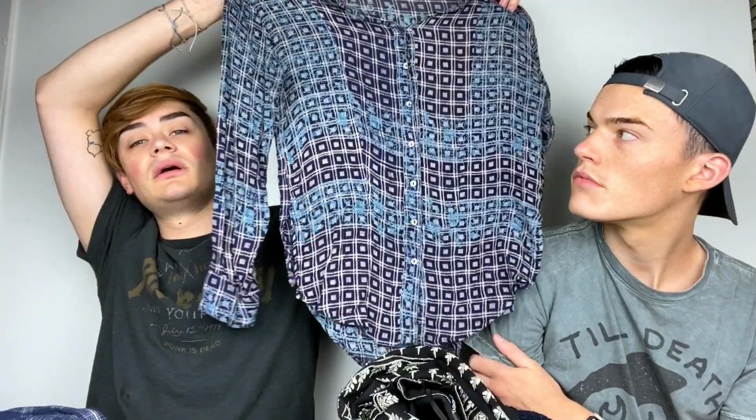Next is a little Free People top. There's a design on it. Blouse, that's all I can give. It's a button down, and it is a size extra small. It's partially sheer, well, if you hold it up. If you wore it, probably not. Yeah, if you had a little tank top underneath it or something. It's cute.